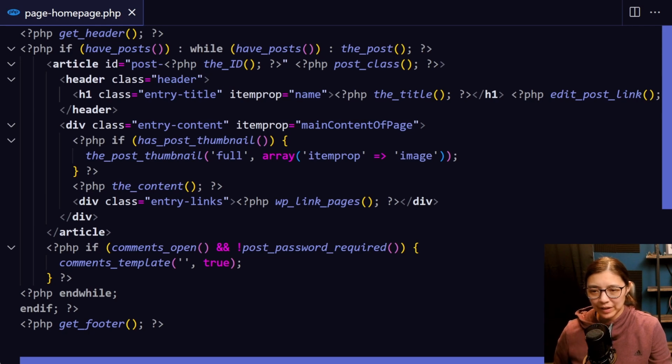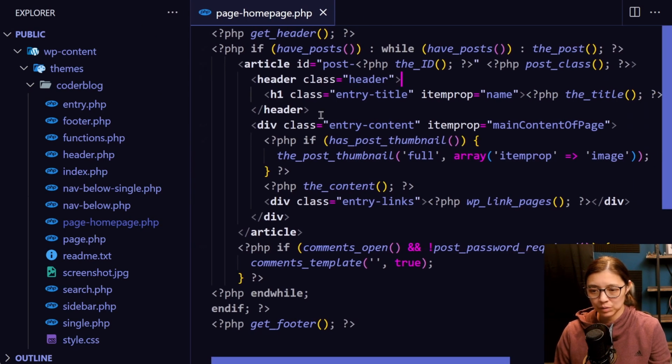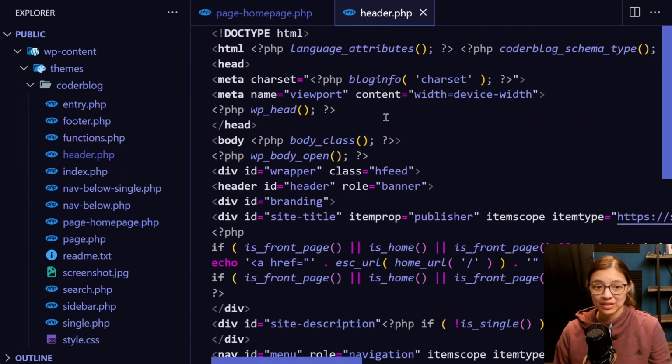So in this PHP file, as you can see, there is a lot of code and we actually don't want all of it. So I'm just going to clean up some of the files here. But let me show you how WordPress loads the files. So every page on WordPress is going to first load the header PHP file. So you can see here, this has a lot of HTML header tags.